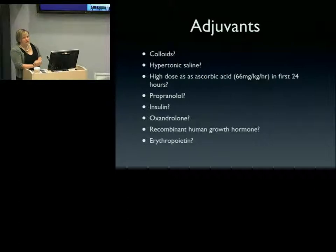If you have a look at the literature, there are lots of studies which talk about different adjuvants to the treatment of admitted burn patients. And you'll see lots of studies looking at the use of colloids as an adjuvant to resuscitation, hypertonic saline, high-dose vitamin C, which I thought was quite interesting, the use of propranolol. People have talked about insulin, steroids, human growth factor, EPO. All of them seem to be studies that have been done, and some of them showing, I think, some good results in terms of particularly wound healing.